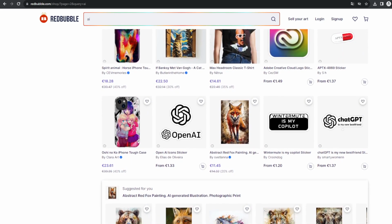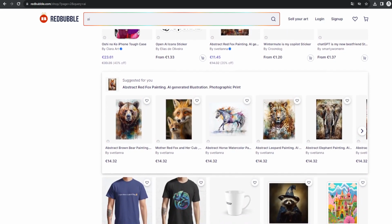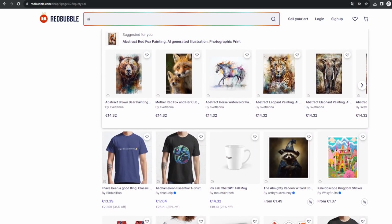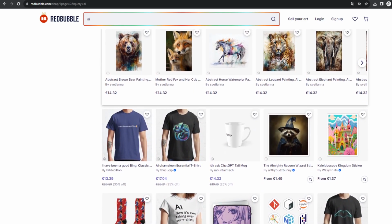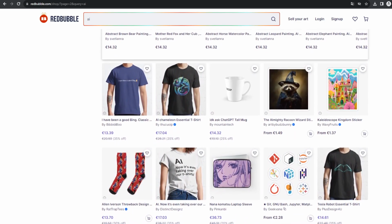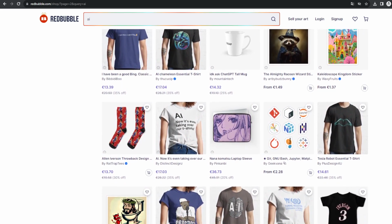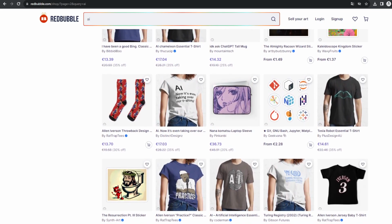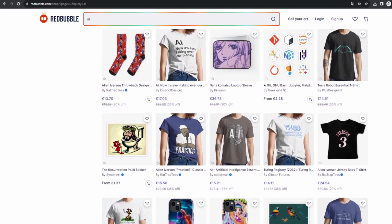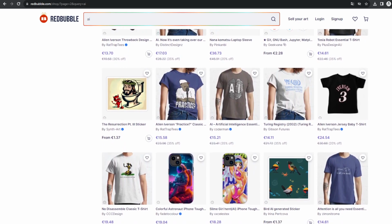And why is that? Because if you have a well-established brand, take for example Louis Vuitton, people can buy a Louis Vuitton t-shirt because they love this brand, because they identify with this brand, right? That's why they are paying so much money to have the Louis Vuitton t-shirt. But when you are opening a store on Redbubble or on Amazon merch, people don't necessarily look for your designs because you are an established brand, because you're obviously not.